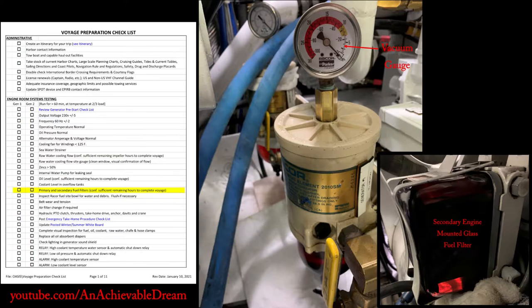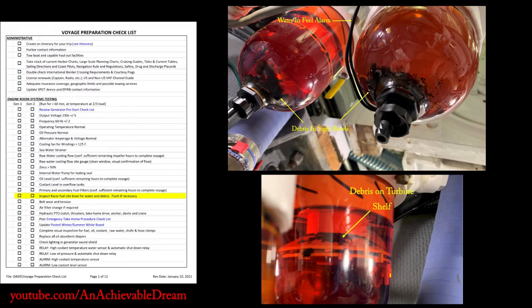Without a vacuum gauge, there is really no way to tell the condition of your fuel filters. We pre-clean our fuel before every offshore passage, which allows us to go 600 hours between fuel filter changes. Periodically, we need to clean the sight bowls of our fuel filters. This bowl is going to be very close to needing a cleaning at the next service interval.